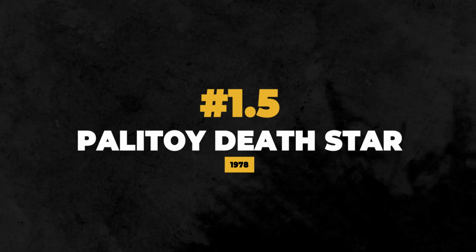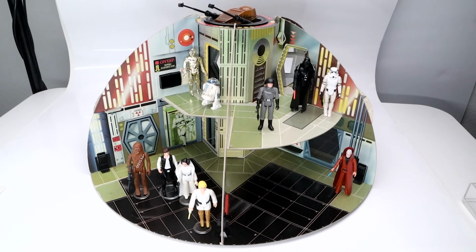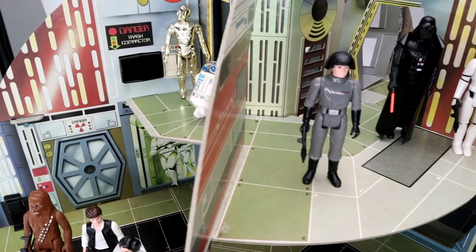And now, before I get to number 1, since I'm only doing the US Kenner releases on this list, I wanted to include a special mention and something that I think deserves to be on this list. So at number 1.5, let's give it up for the Palatoy Death Star from 1978. If you want to watch the complete history of this toy, I have a full video on this, but this has the most recognizable silhouette of any toy in history.